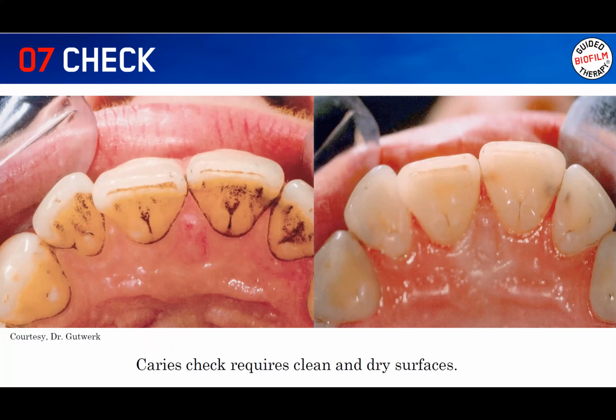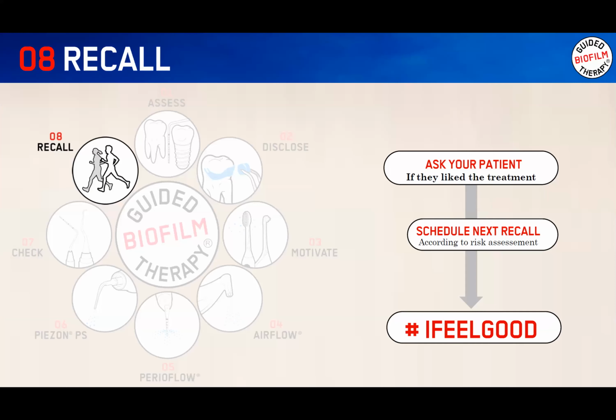Every treatment starts with prophylaxis, so the dentist can do a really good checkup. And yeah, we have a good oral hygiene also because we have motivated the patients. And then we can fix the recall. It's a no pain treatment, so the patients are really happy at the end of the appointment.